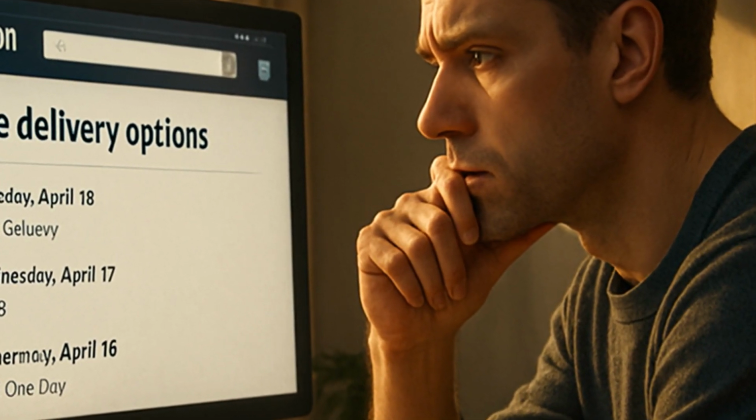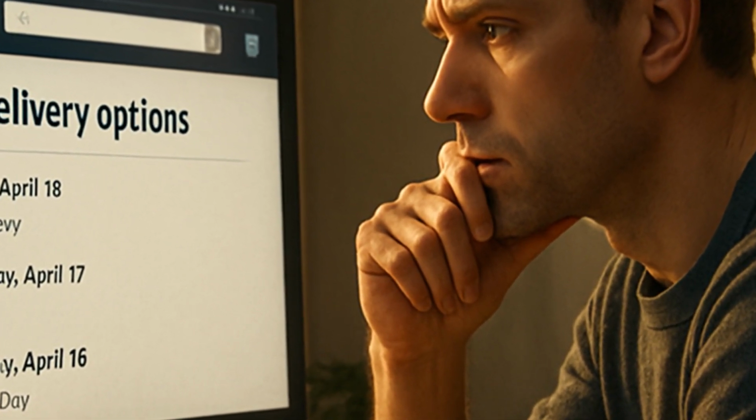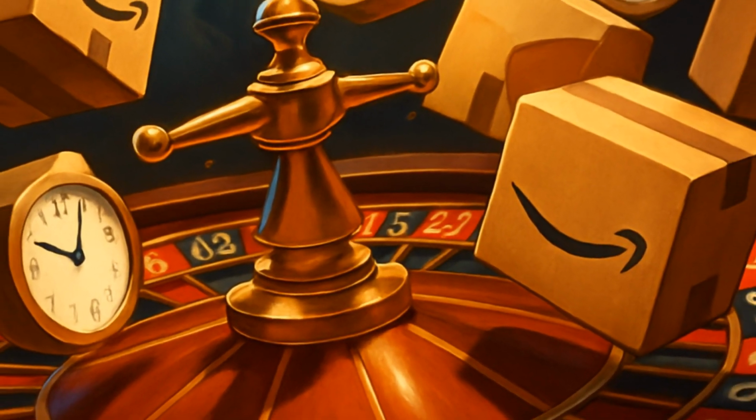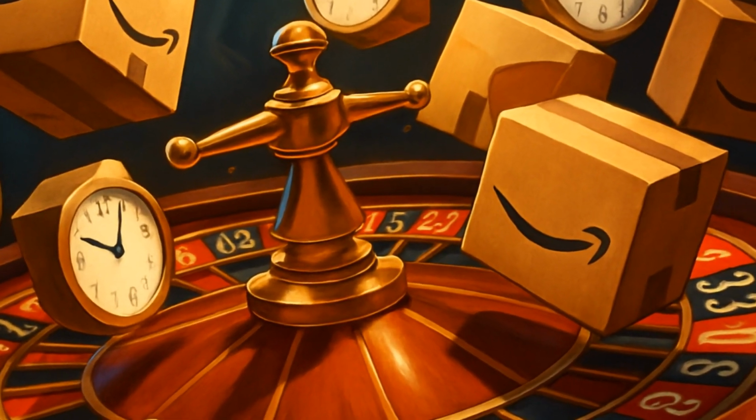If you're on Prime and worried about delivery windows, changing your default address can sometimes alter your available Prime delivery options. Sometimes you gain a new same-day window. Sometimes you lose it. Amazon loves to play delivery roulette.